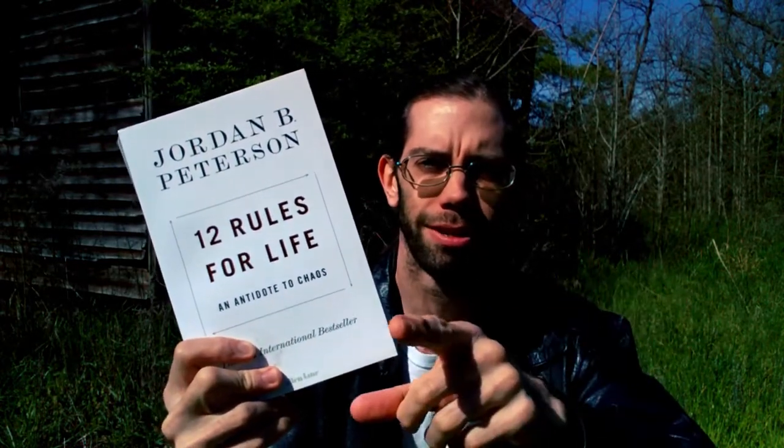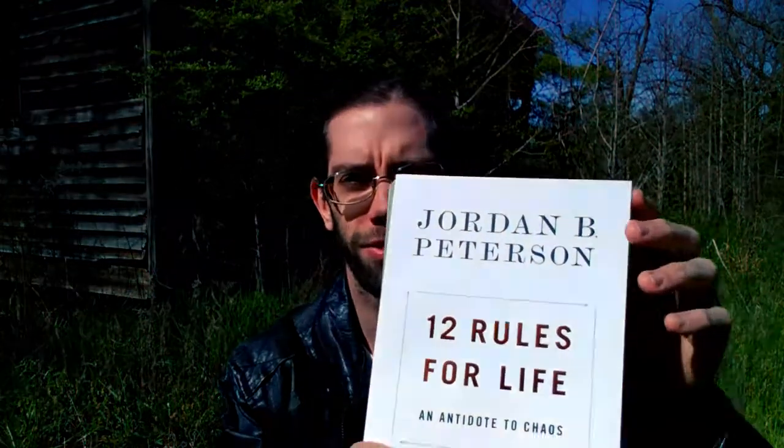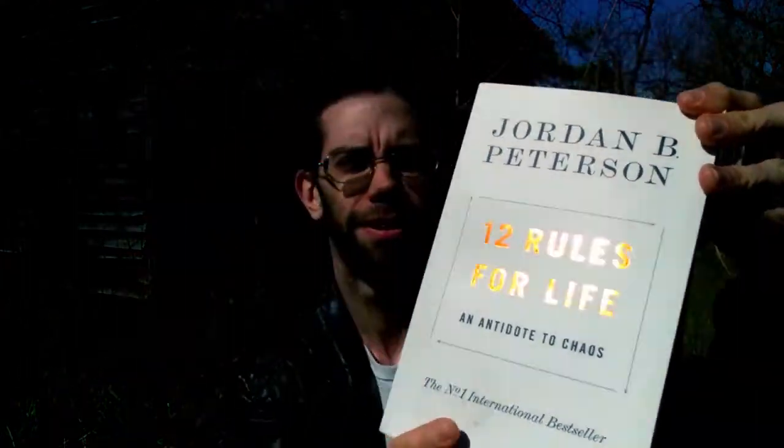Wow, the reflection is so bright, I can't even see if you can see what's on the screen. Yeah, this book. Kind of thick.